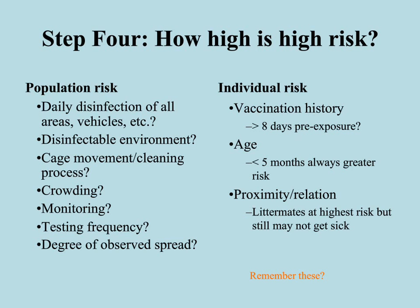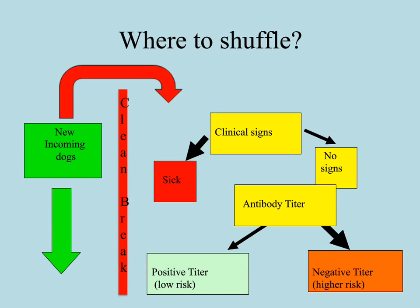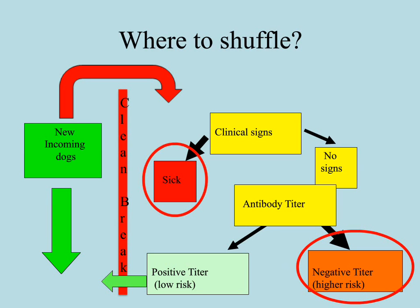Once we've done that, now we're going to move the animals around, and where do we shuffle? But basically what we're going to try to do is create a quarantine area where we can protect the animals who are high risk and protect everyone else from them if they were to become sick, and move the low-risk dogs on. So here you can see we can move those positive titer low-risk dogs over to that clean break area and find a way to quarantine the others.